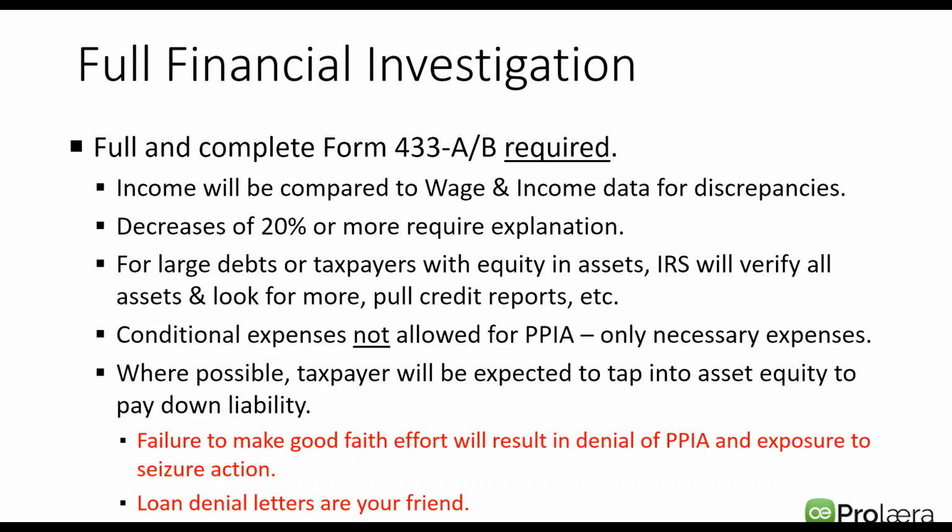For large debts, if a taxpayer owes a particularly large debt, or has any significant equity in assets, the IRS is going to verify all the assets and look for more. The IRS has paid subscriptions to commercial databases, okay? They have access to Experian business credit reports, Dun & Bradstreet, and everything under the sun in terms of UCC filings. They're going to pull credit reports, and they don't have to ask your permission.